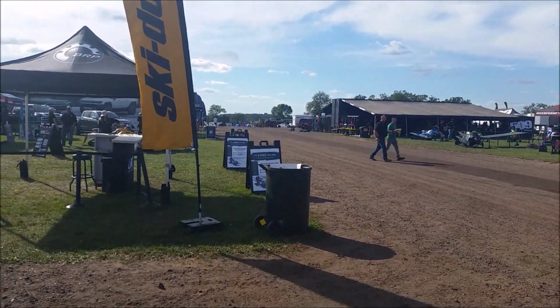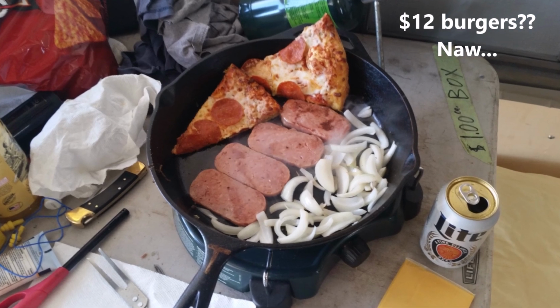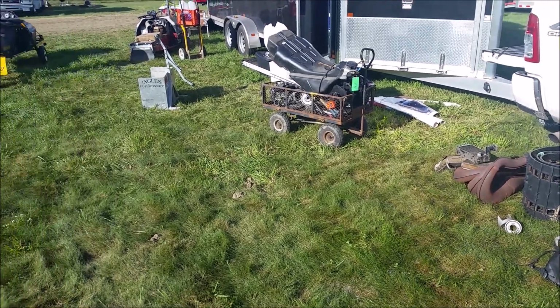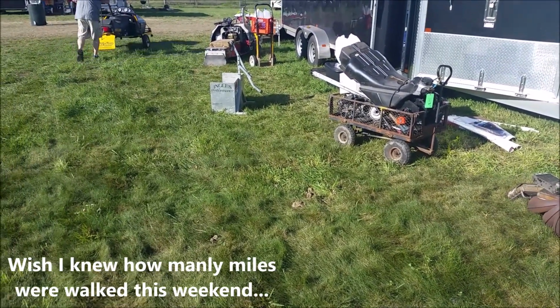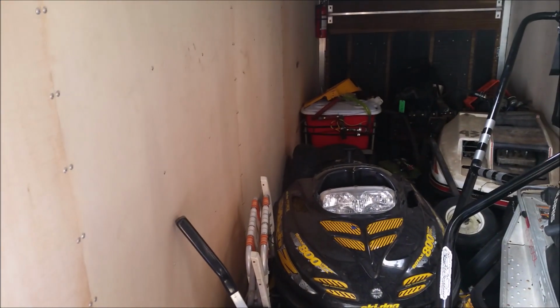Things are kind of emptying out now. Now the game of Tetris begins. Well, we're basically done now. Time for the return trip.